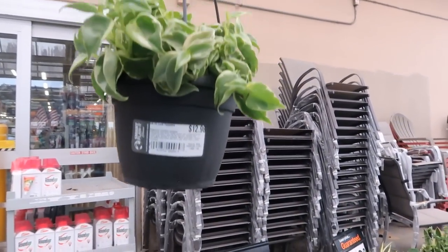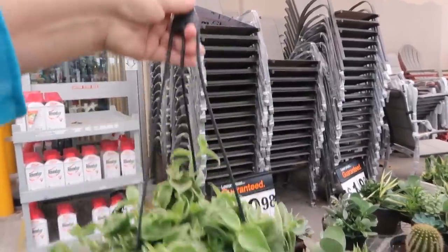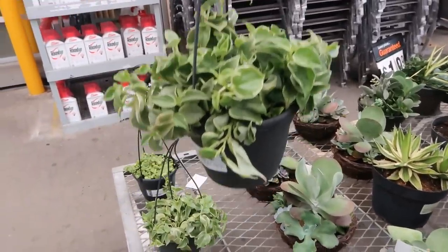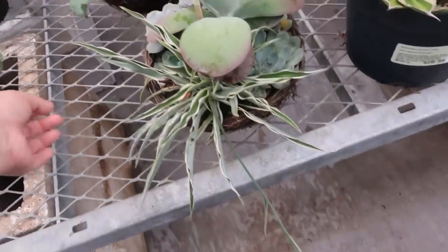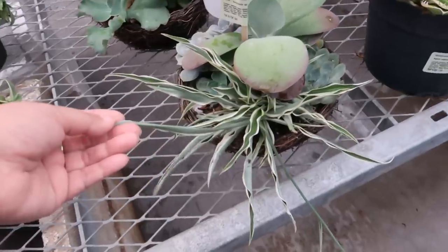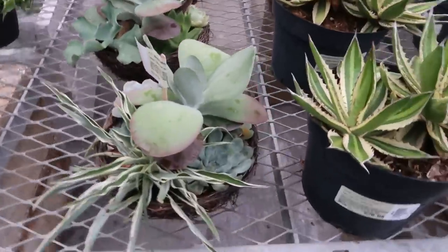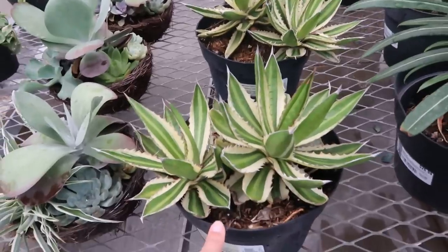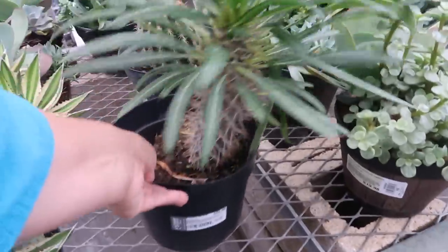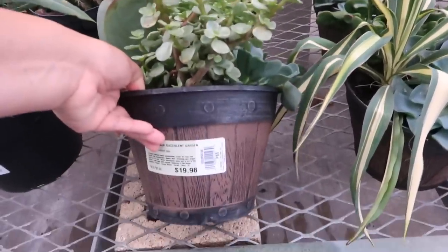This is a Cupid Peperomia, $12.98. These are Smart Planet plants. Almost looks like a Hindu rope there. This is a Cupid Peperomia, $12.98, and they have these little arrangements. They have succulents with this spider plant in here, which is really weird. I've never seen that. And that's $19.98. Looks like it's in the little nest. And these agaves, $26.98 for the century plant, which gets absolutely huge if you put it in the ground. Madagascar palm, $26.98 also. And these arrangements are $19.98 in a little like plastic barrel.